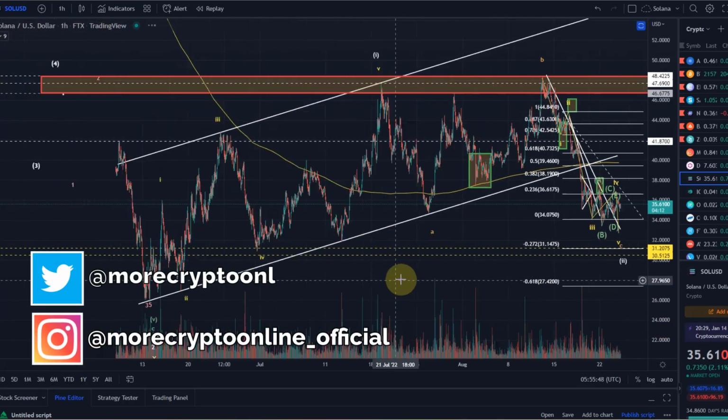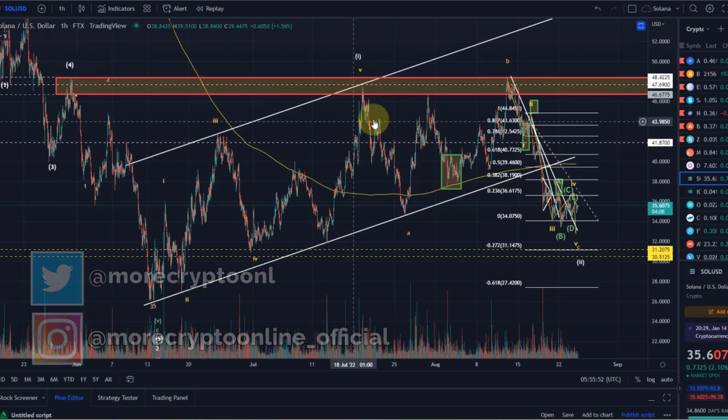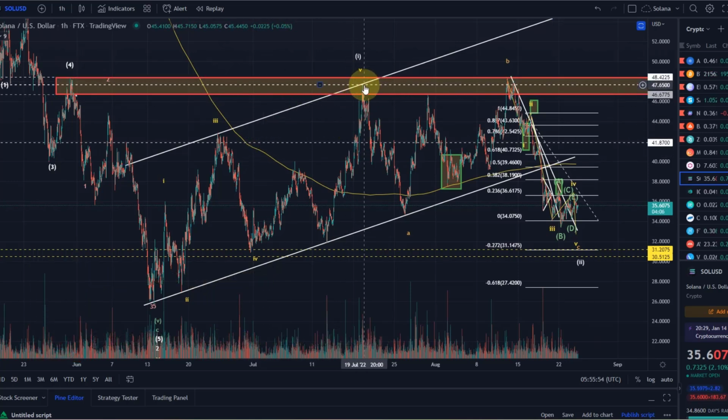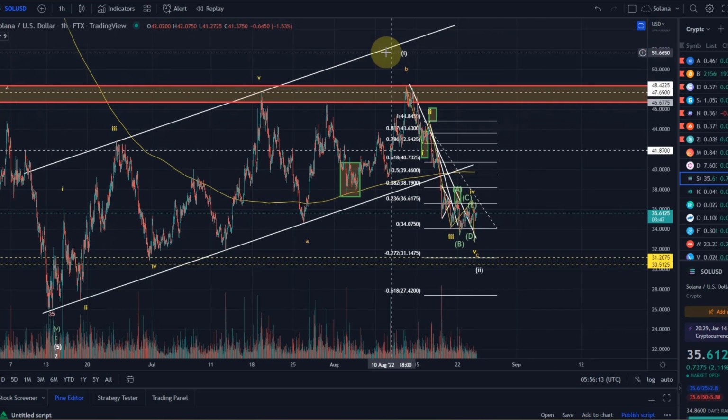So from a high level point of view here, no change. I still see this currently as a leading diagonal that finished here in a wave 1 at around 47.70. We then moved down in a wave A, we moved up in a wave B, we're now coming down in a wave C. Alternatively, the wave 1 can sit here and this is only a wave A, we move up in a wave B and come down in a C. Or the AB happened here and we are already in the C. So it doesn't really make a great difference.